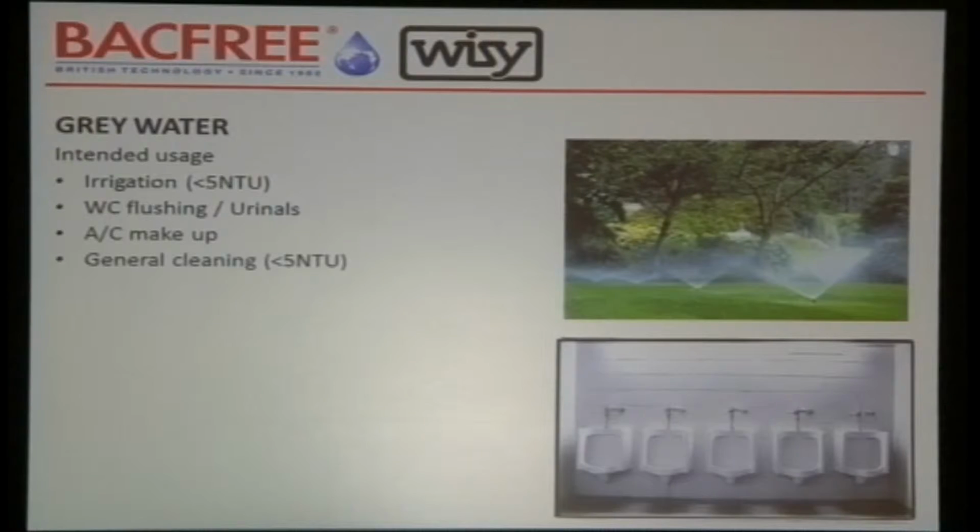After filtration and treatment of the grey water, what can you use it for? You can use it for irrigation, WC flushing and urinals is possible, aircon cooling tower makeup, but you need a more intensive treatment for it. And lastly, general cleaning, where with filtration you can go down to 5 NTU, the clarity of the water.